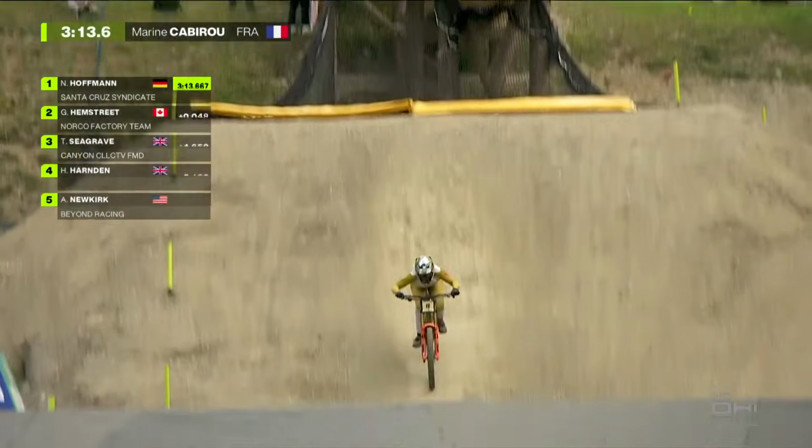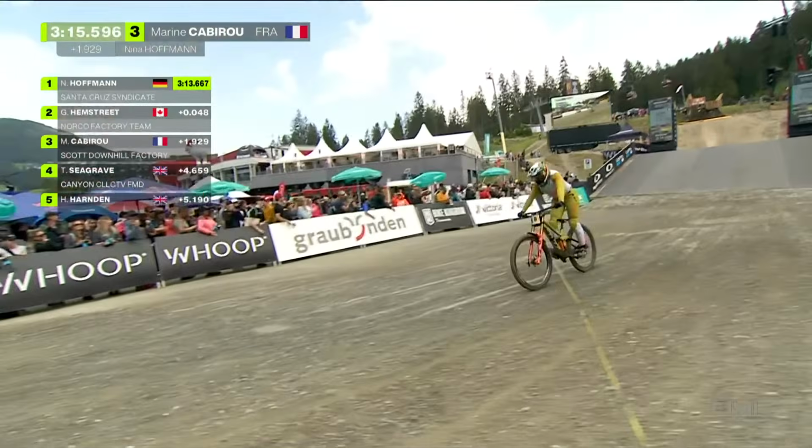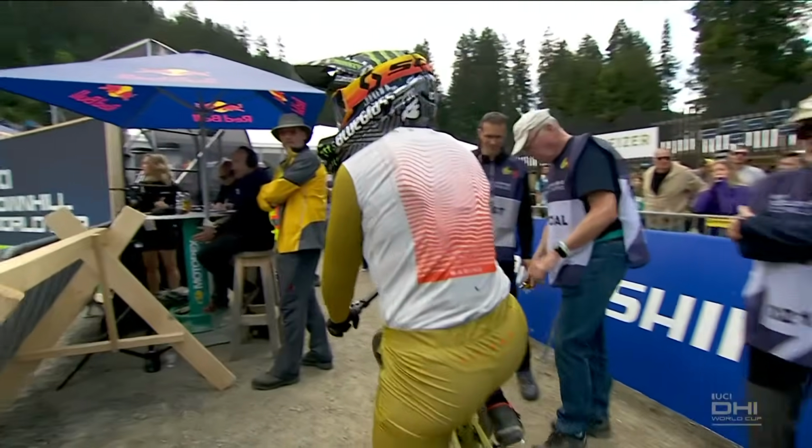Cabirou then off the drop. Oh, a little whip too. To the line. Styling. Why not? A great benchmark for her. Nice work. 1.9 off for Marine Cabirou. Third fastest in this semi-final then for Cabirou.